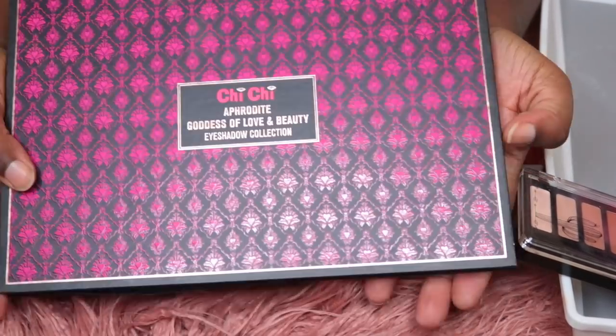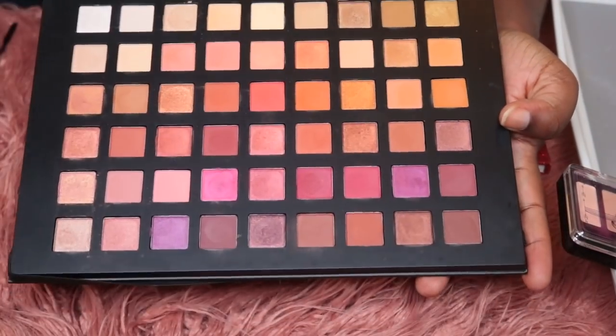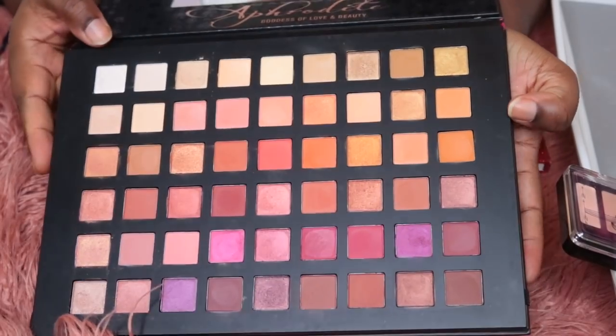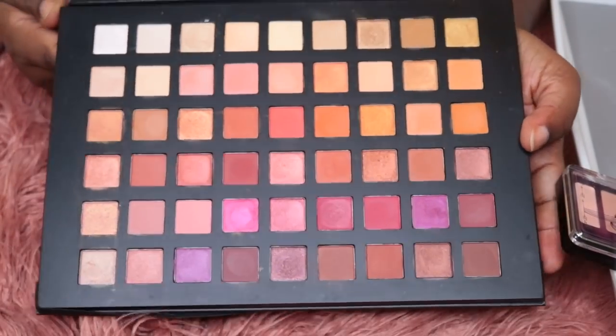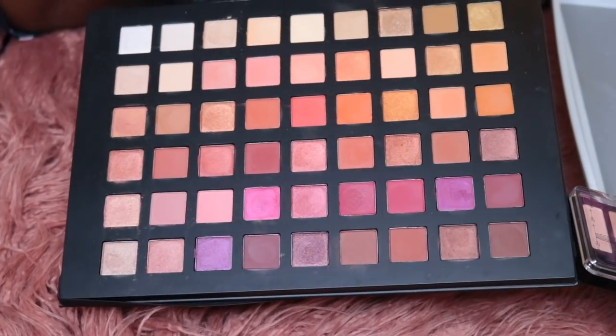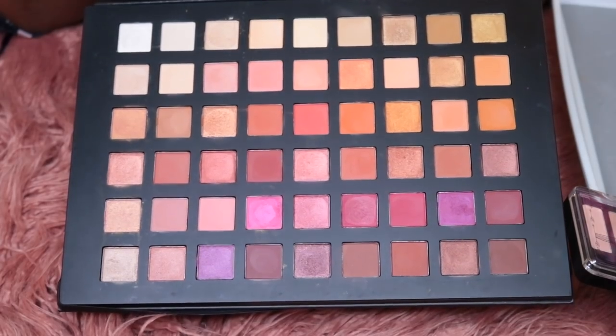Then I've got the Aphrodite Goddess of Love and Beauty eyeshadow palette. I had to get it because it was called Aphrodite. I don't know if I'm even gonna get this in the screen, it's massive. So there are 54 shades, I believe. I wanna do a palette bingo with this palette. This would be a good one to do a palette bingo with. I know Courtney Marie does them a lot on her channel and I love watching them, it's so much fun.